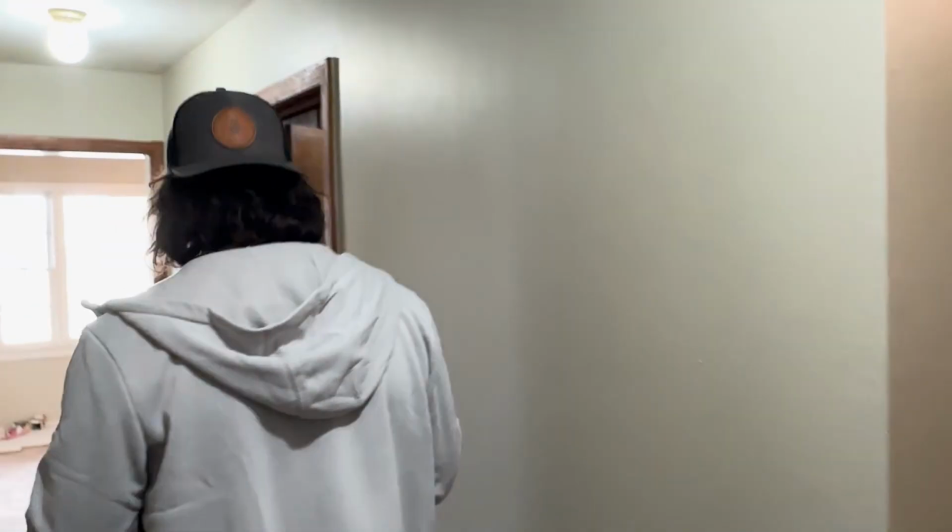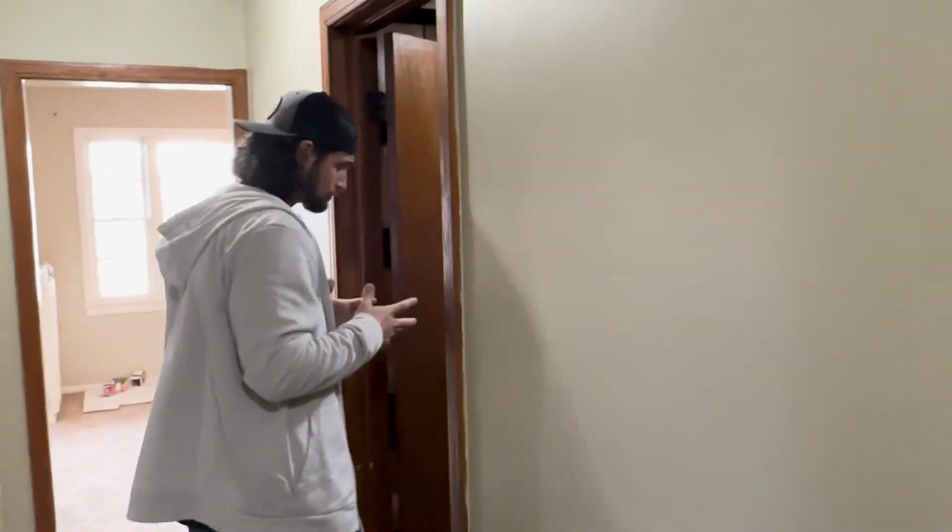And I know when we start listing this unit and we get a tenant lined up for it, someone's gonna realize the value in that. But one of the coolest parts of this house is gonna be over here, where we branch off the main hallway and we come into a den.